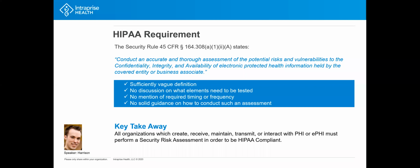The HIPAA Security Rule requires that all organizations conduct an accurate and thorough assessment of the potential risks and vulnerabilities to the confidentiality, integrity, and availability of electronic protected health information held by covered entities or also held by business associates. So it's important to note that much of what we discuss here today all comes back to protecting and ensuring the confidentiality, integrity, and availability of sensitive information assets.